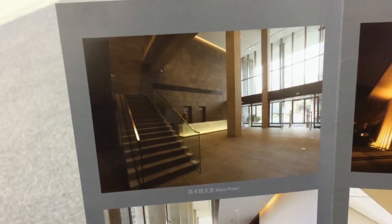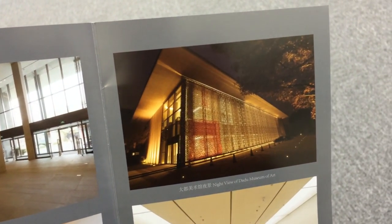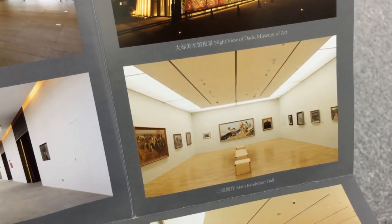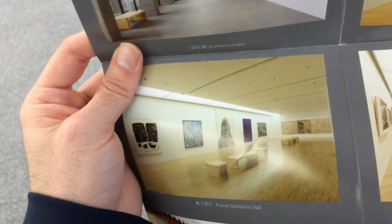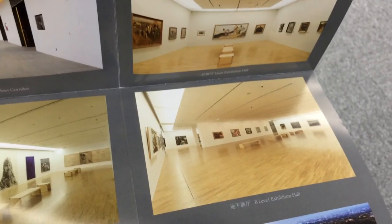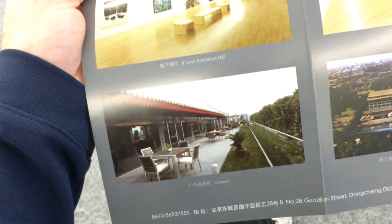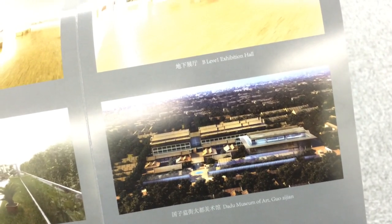Main foyer, night view of Dadu Museum of Art, first floor corridor, main exhibition hall, B level exhibition hall, veranda, Gu Shi Jian.